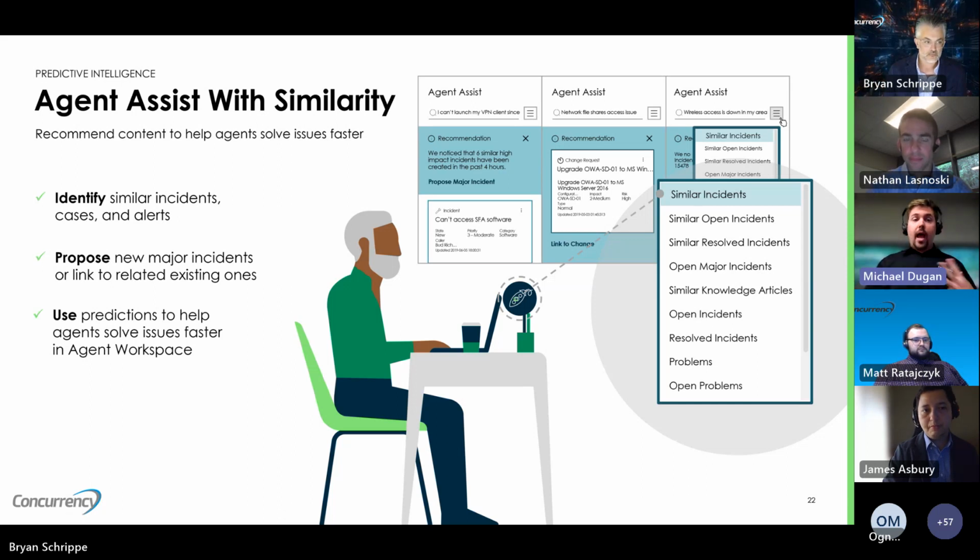Agent Assist with Similarity. I love this one. This is very near and dear to my heart. This is bridging the gap of the agent being in the workspace. And let me back up. I have a use case of someone being onboarded, a new employee. It's their first day. You can imagine they've got the jitters. They may have some lack of confidence, and coming into this new org, they may not know either the things that they do or just the processes that they follow.